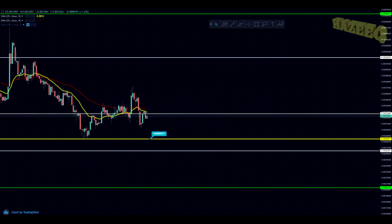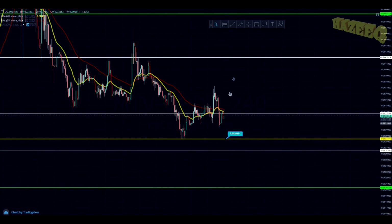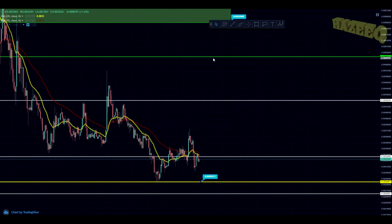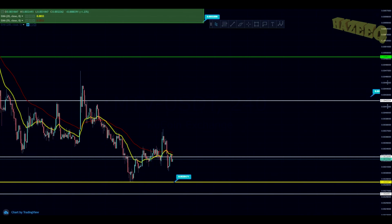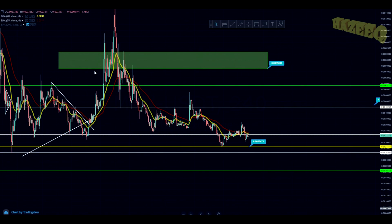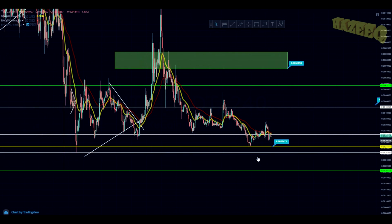As you can see, just like we had with DSLA, you can have a big wick to the upside, and potentially you can even have a wick to 0.0049313. Keep that in mind. And obviously we do have our strong resistance area over here, starting with 0.0055. So that is it for Multivac, guys. Not a lot to say.